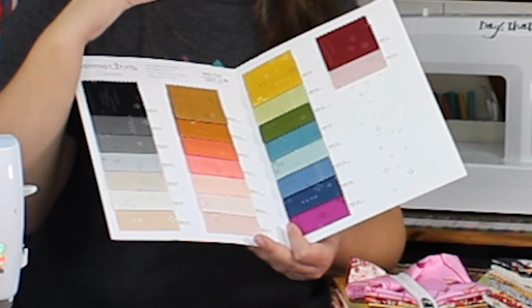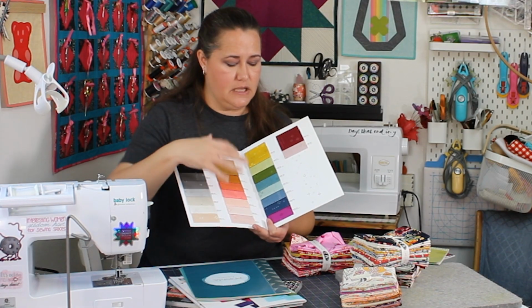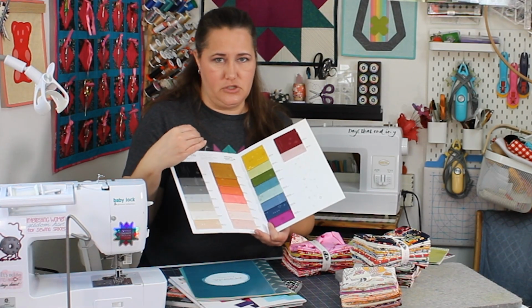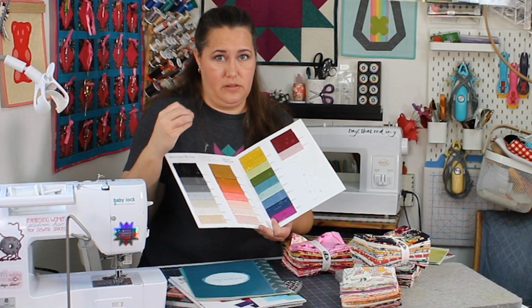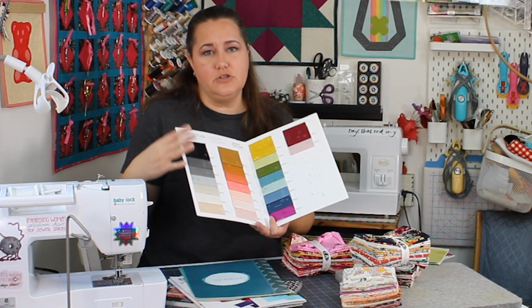It pulls you away from being such a stark solid, because sometimes it's hard to find a solid that matches. So this gives you a little variation, so you don't have to just go with, okay, this is the closest solid. It gives some interest and variation.